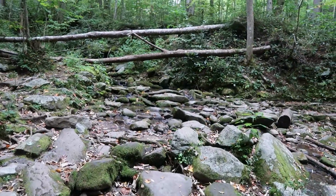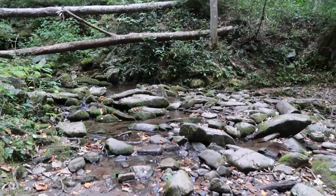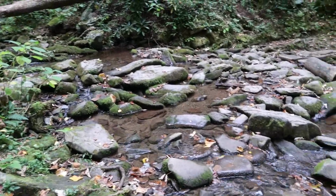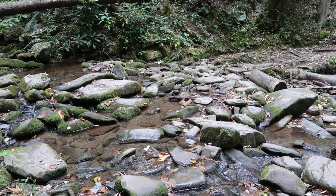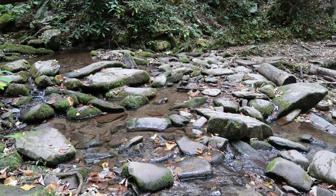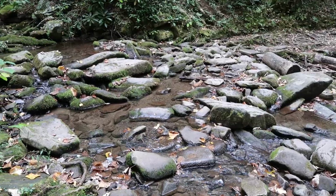So, this must be my first water crossing. And it's going to be pretty easy. Now I imagine when there's a lot of rain or certain times of the year, this is a lot more difficult to cross. But easy peasy today. Will I see anybody on this trail on the Cucumber Gap? I don't know. Let's find out. I'll let you know.